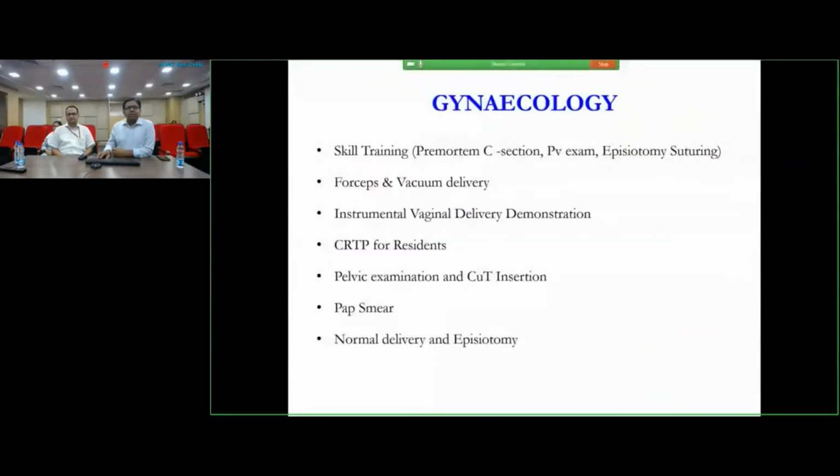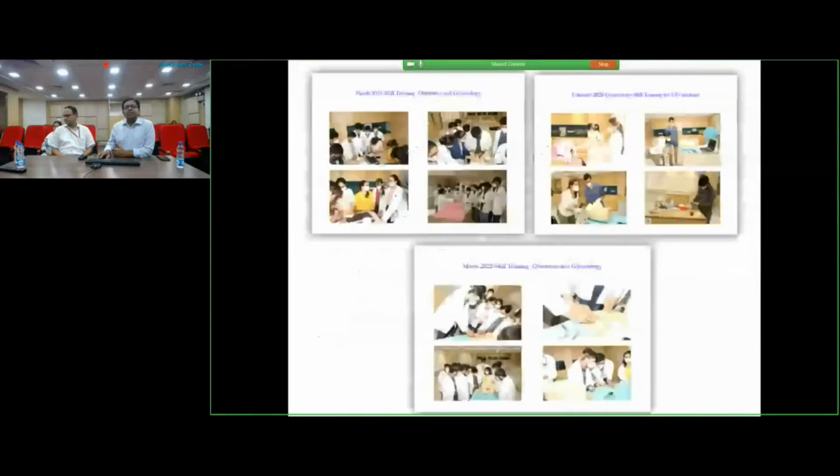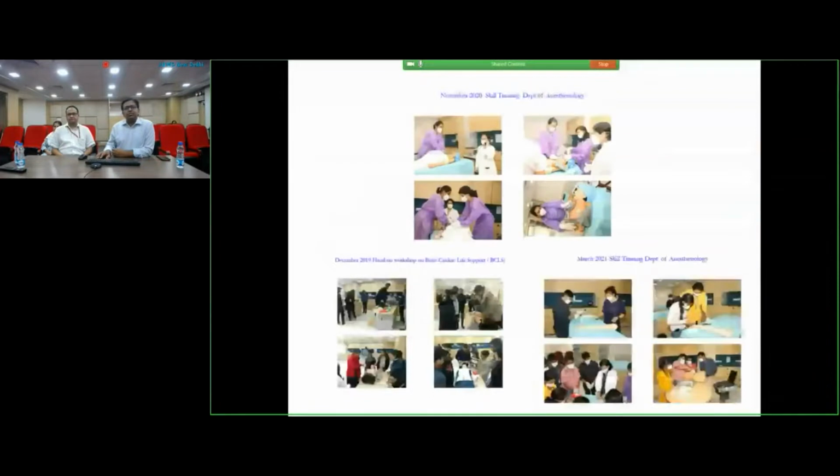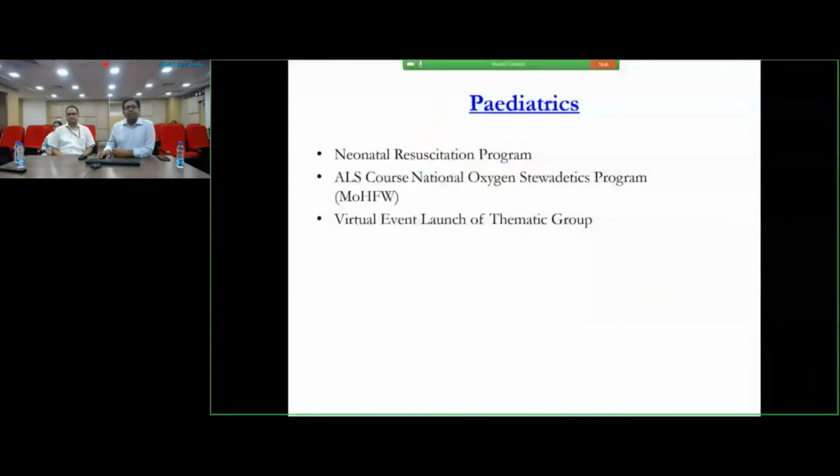The gynecology department is doing various aspects of obstetrics and gynecology, and they have been successfully using and conducting this dry skill lab for teaching and training of their undergraduates and postgraduates. Even for anesthesiology, various skills which were a little difficult to teach on real-time patients can now be easily taught in this simulation lab using task trainers, and can even be simulated for a complex case scenario, so that they can understand the nitty-gritty of overall case management.